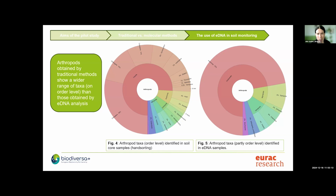And just from that very first glimpse into our results, you can see that most individuals that we identify are insects, which is more or less obvious because we have a lot of insect larvae living in the soil. We have lots of beetles living there. We also have spiders. So Arachnida is not a huge part, but still they can be found also in the soil samples. And of course, Myriapoda, so diplopods and chilopods.